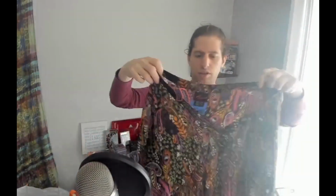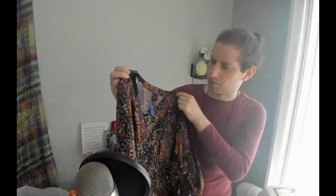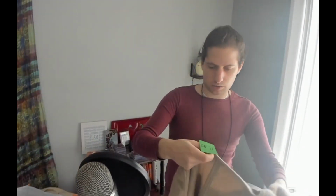Going back to the stuff that will sell a little bit quicker, paid $5. This is a Tahari women's size 0. Paid $4.95. It's a sheer paisley button-up blouse, floral. Definitely floral, paisley, etc. are all stuff that you could put into the keywords for this. Again, probably $19.95, maybe at most $29.95. I really don't think this would be over $25, but pay $5 for it, why not?